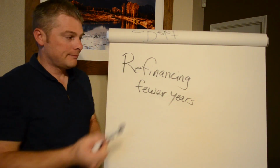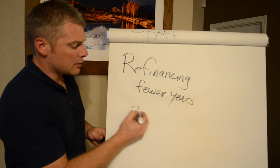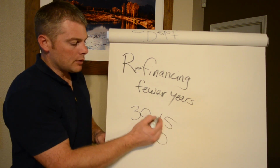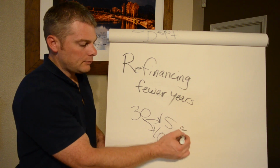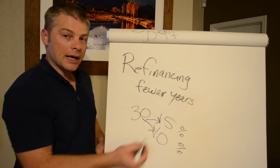Method number 3, refinance your loan to a loan that's smaller. So instead of a 30-year loan, go for a 15-year loan or go for a 10-year loan. Your payment will go up. From a 30-year loan to a 15-year loan, there is a benefit though. Each one of these will be a lower interest rate. Because it's a lower interest rate, you're paying less in interest, but you're paying a higher payment.